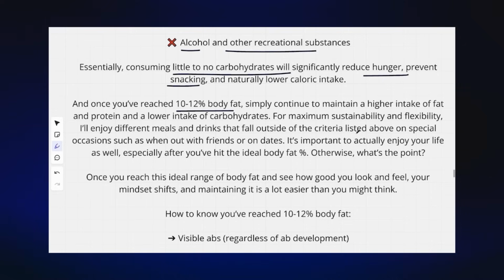It's important to enjoy your life, guys, as well, especially once you're becoming more attractive. There is really no point otherwise in doing all of this. Don't be that guy at the social occasion, the only guy who's eating his own thing and completely excluding himself from the occasion. It ruins the vibe, you know? You don't want to be that guy where everyone's having a good time and you're counting your calories. Or when you're by yourself, give it your best. But when you're with other people, enjoy yourself a little bit.